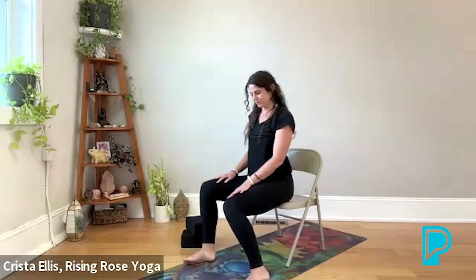Good. Inhale, come back up. Place the feet down. Take the feet wide and we'll knock the knees from side to side. All right, we're going to do both legs now. Extending your right heel out and then your left.